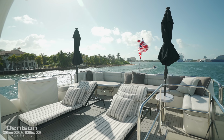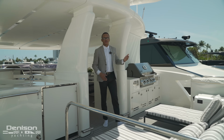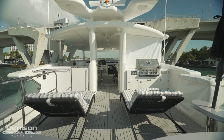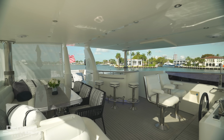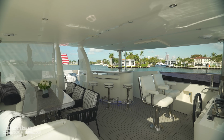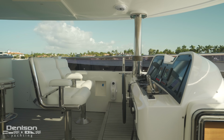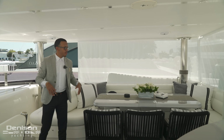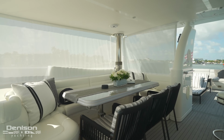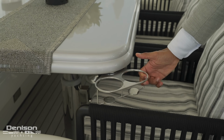Moving forward, of course, we have this grab-and-go fridge here on the port side, just to starboard, a Napoleon grill, storage underneath. Moving forward to the shaded portion of the sun deck, we have our alfresco dining table to starboard, just to port the wet bar, and up one step to the elevated helm, great spot to run the boat from. Alfresco dining area seats more than enough. We have a leaf that comes out the middle in case people have to access in and out. Also, beneath the table, we do have some cup holders in every corner.